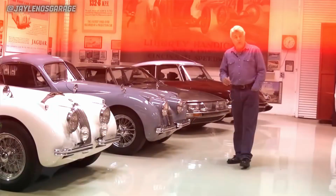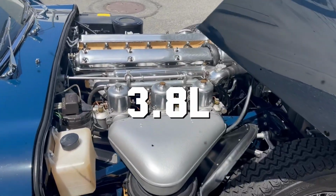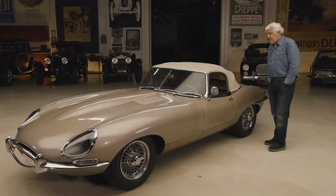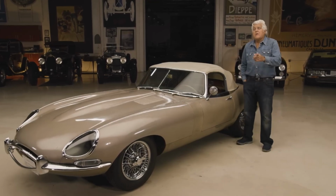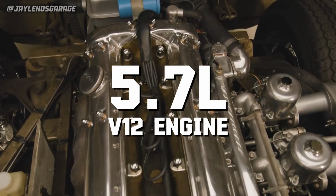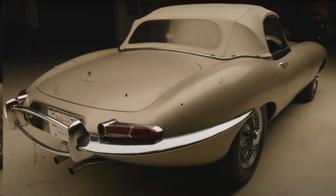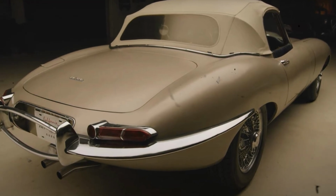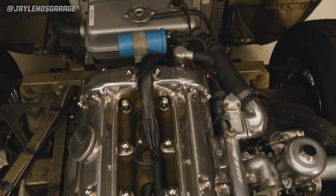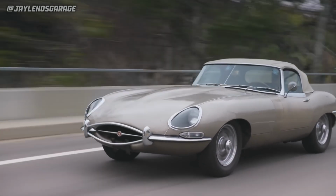distinction. Unlike most Series 1 E-Types, which were equipped with a 3.8-liter inline-six engine, Leno's 1963 XKE features a custom 5.7-liter V12. Nice. What makes it even more remarkable is that this particular XKE is the only short-wheelbase model in existence with a V12 engine, solidifying its place among the rarest cars in his collection.